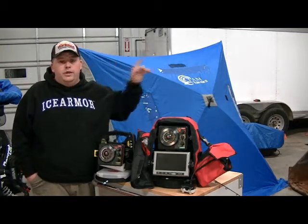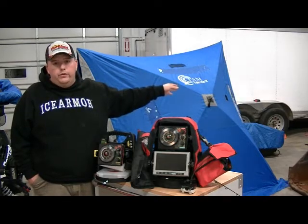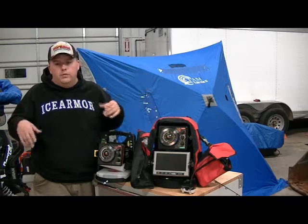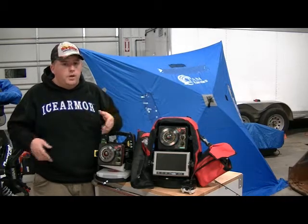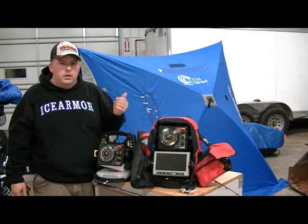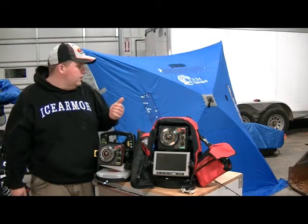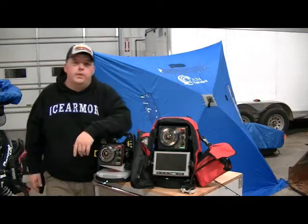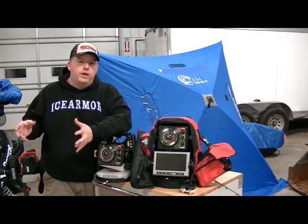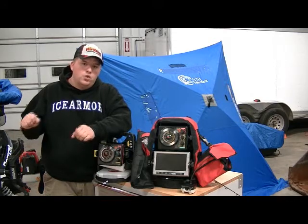First off, I want to talk about probably the coolest thing for us lake trout fishermen and people that like to stay contained on our machines, either snowmobile or ATV, or those people that don't have a truck and need space to store stuff in their car. So we got the twin hub system from Clam. It's actually modeled on a hub shelter or ground blind system, but it only has two hubs.